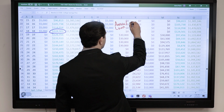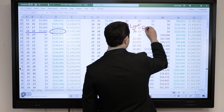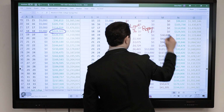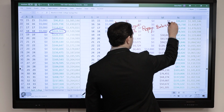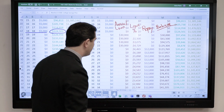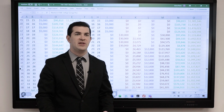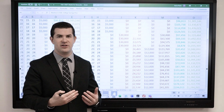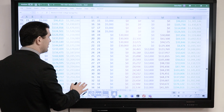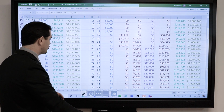Then we have our loan interest, loan repayment in purple, and then loan balance in dark red. Okay, so anytime we take a policy loan, what I want to understand, if I'm the consumer, if we flip positions and I have the knowledge that I have on life insurance products, I want to know the impact of a loan on my life insurance policy.